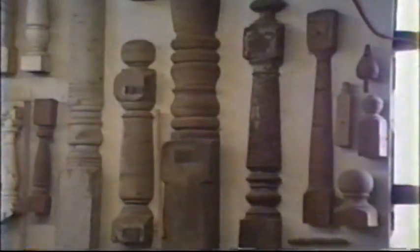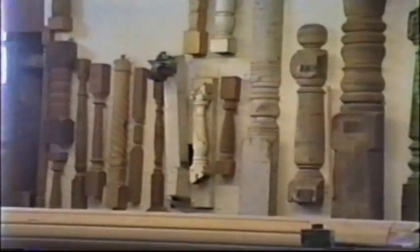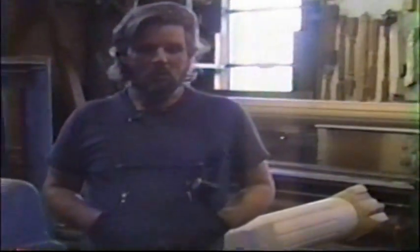What's your display back there? I save all of the old patterns that I can from buildings that are being torn down and or parts that are sent to me. Some of those come from other places that are sent to us to duplicate, and then I keep the originals and keep them for patterns, because once these patterns are gone, they're gone forever.